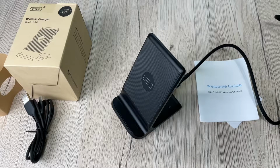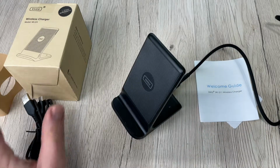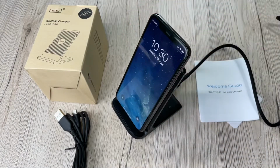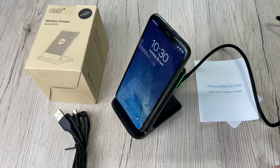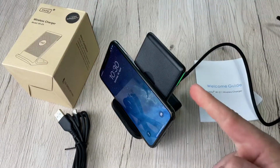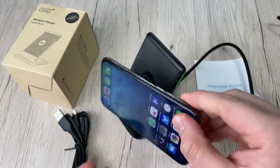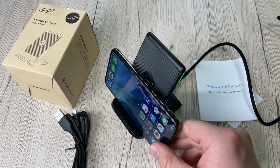And we have 7.5-watt fast charge for the iPhones. For iPhone 12 Pro, 11, 11 Pro, XS, XS Max, XR, X, and until the 8. No prob. And of course, we can use 5-watt standard charge mode for all QI enabled devices out there. And this is the first auto adaptive LED indicator. The ambient light sensor on the backside will switch the LED indicator between daytime or sleep mode. That's really awesome, I think.